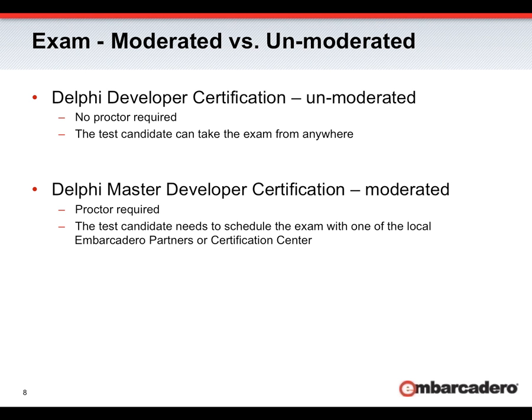For the Master Developer certification, this exam is moderated. It means you have to schedule an appointment with one of the Embarcadero partners or through the certification centers, and one of the Embarcadero Certification Center employees will watch you during the exam. That's the only way you have to take the Master Developer exam.